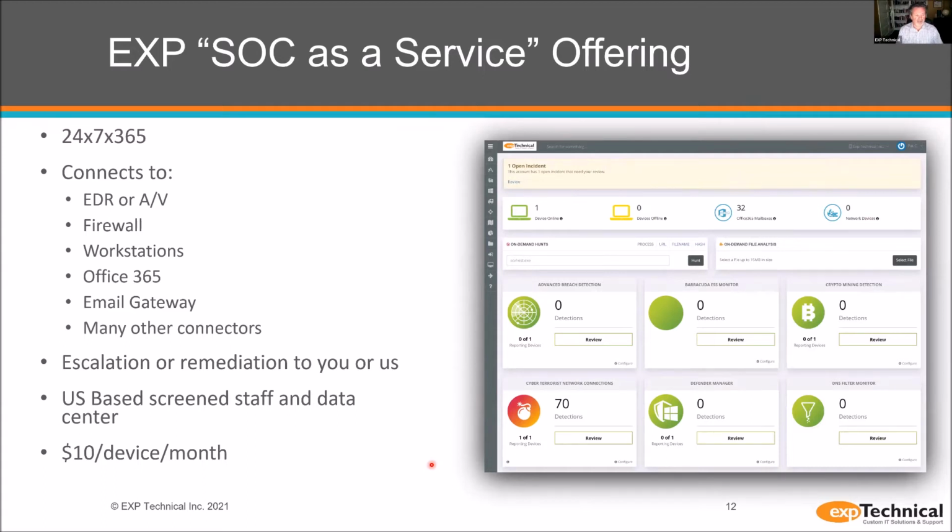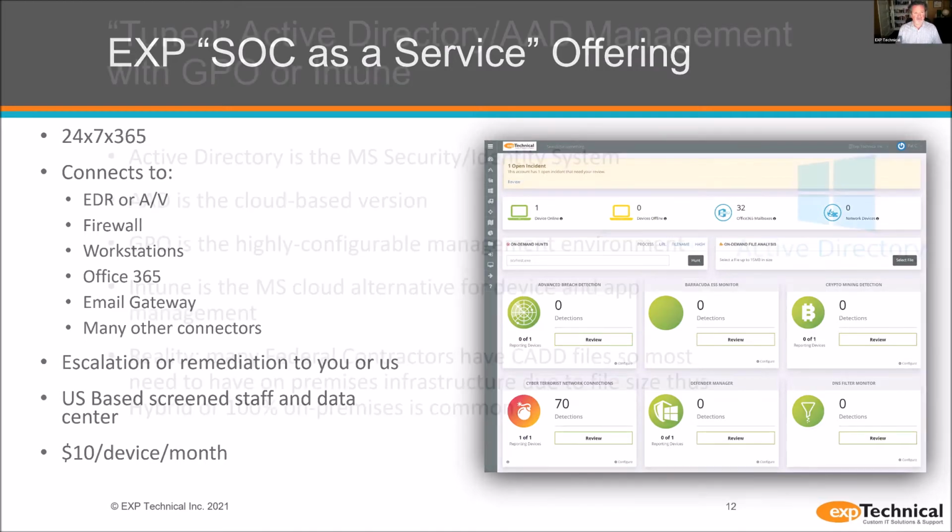That one's really useful actually if you have Office 365. Your email gateway, just about anything. Threat feed, which satisfies one of the NIST requirements. And as I said, escalation or remediation as you choose. They can actually remediate, they can call us to remediate, or they can call you. And it's US-based staff and data center, which is important, $10 per device per month.